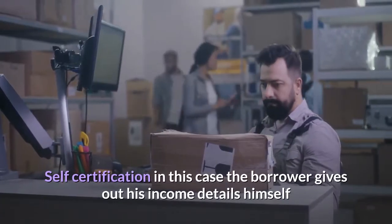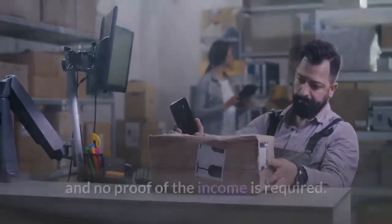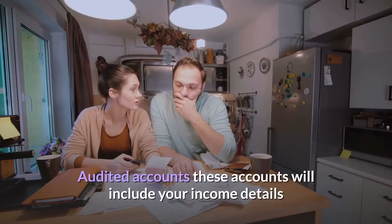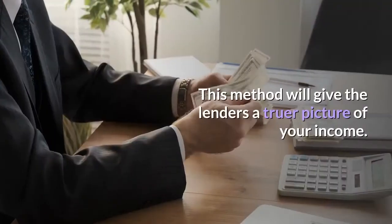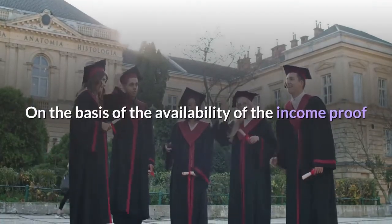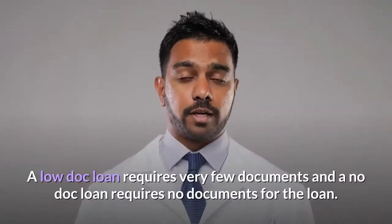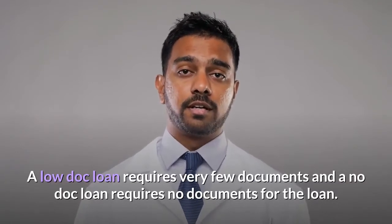Self-certification. In this case, the borrower gives out his income details himself and no proof of the income is required. But there are a few lenders who may want your audited accounts as well as your credit score. Audited accounts. These accounts will include your income details, which would have been checked by the concerned authorities. This method will give the lenders a truer picture of your income. On the basis of the availability of income proof certificates, your loan can be categorized into a low doc or a no doc loan. A low doc loan requires very few documents, and a no doc loan requires no documents for the loan.